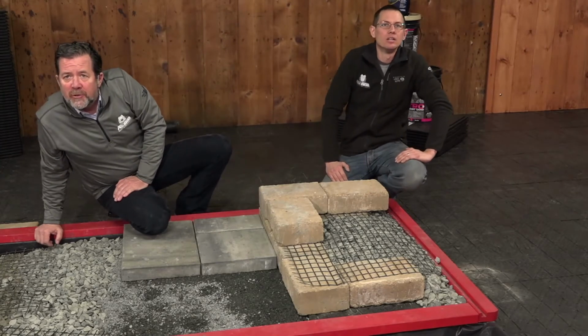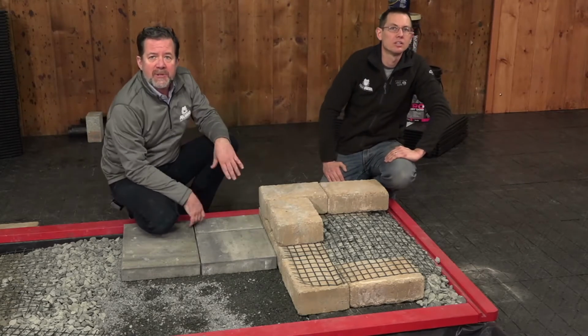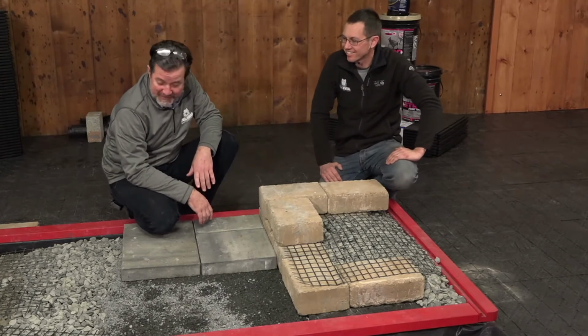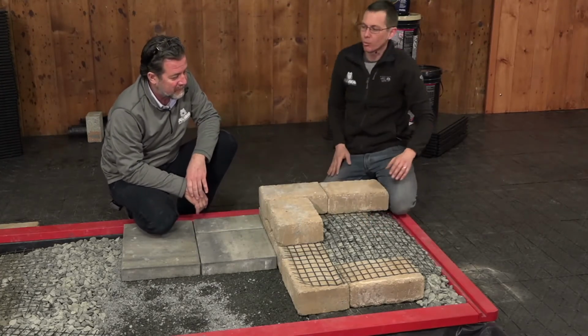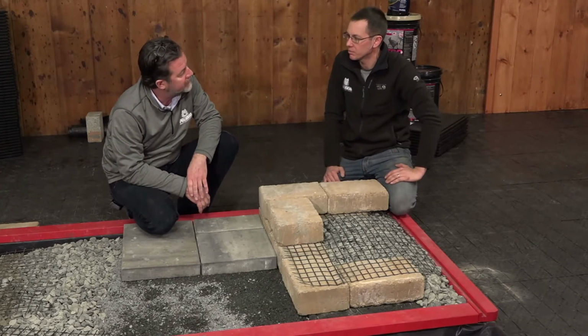Should you place grid on a compacted layer or leave it rough to help migrate into the apertures? Someone got caught with the word. Yeah, and they spelled it correctly. That's pretty fancy. All right, so you never want to run your compactor directly over grid. Why is that? Because it could damage it.